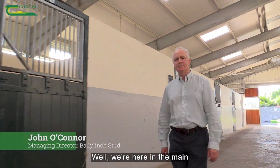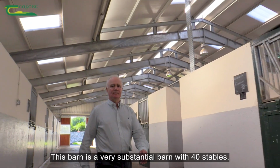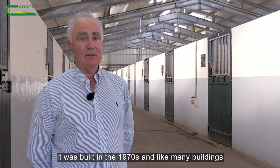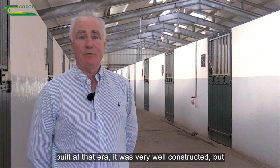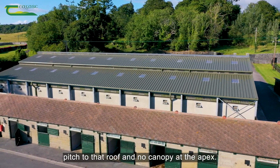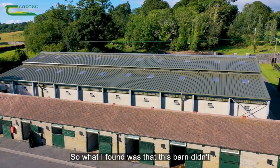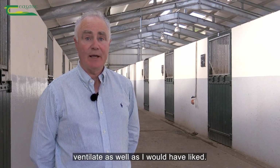We're here in the main broodmare barn in Ballylynch Stud. This barn is a very substantial barn with 40 stables. It was built in the 1970s, and like many buildings built in that era, it was very well constructed, but it had a single skinned roof and a very low pitch to that roof and no canopy at the apex. So what I found was that this barn didn't ventilate as well as I would have liked.